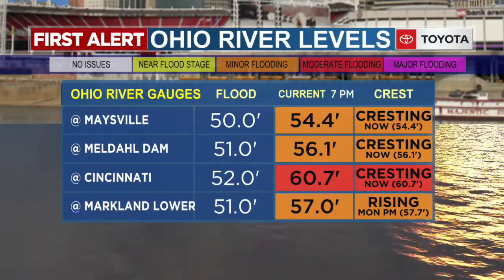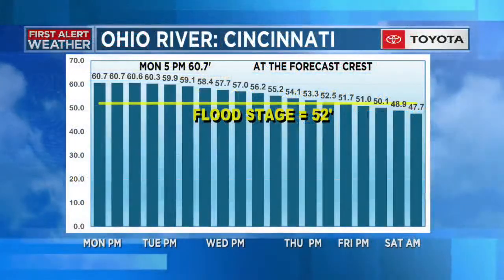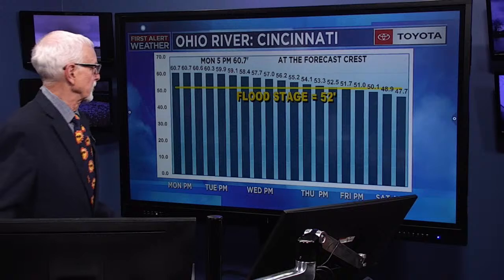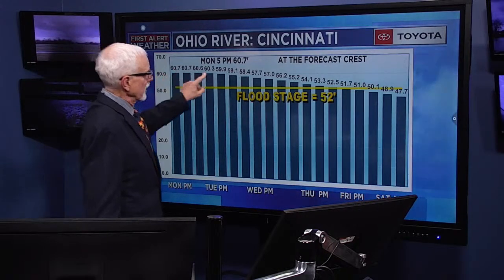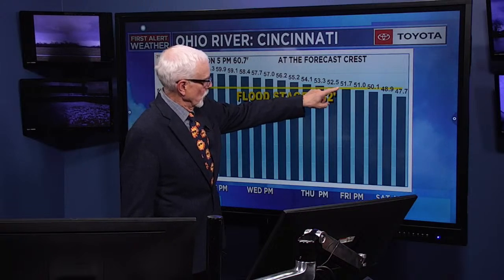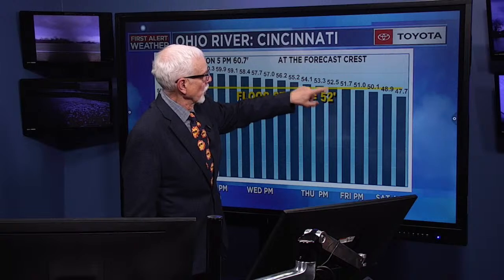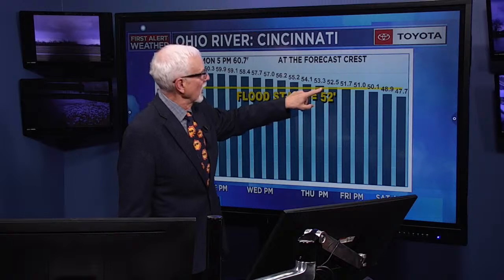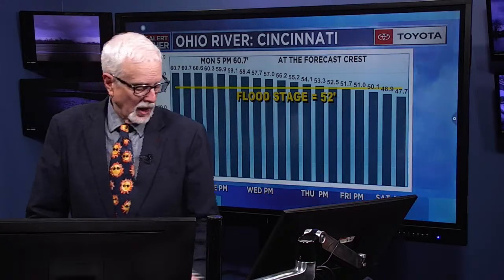That would be through the 5 o'clock reading. And you can see what's going to happen here in the Cincinnati area. For those of you interested in just the Cincinnati stage, it's going to gradually fall off. We get into Thursday night and Friday morning, down to 51.7 by Friday morning, 52.5 at 2 a.m. Friday, but as we head Thursday night into Friday morning, it's going to fall down below flood stage. So there's going to be high water out there for a while. We're not by any stretch of the imagination done with it.